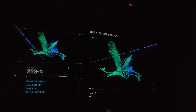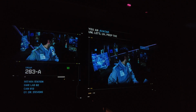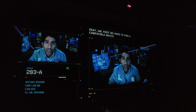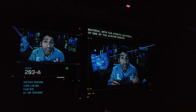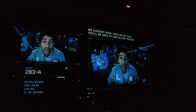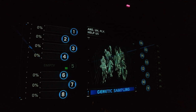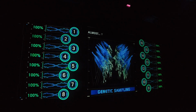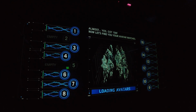Okay, to get you flying on a banshee, we need to find each of you an avatar. Let's prep the genetic sampling. I'm on it. Okay, first we need to find the compatible match of your genetic material with the genetic material of one of the avatar bodies that we already have. Once we do that, you'll be able to link to that avatar and fly. Help us out and move around a bit. Almost. Yes, got him.